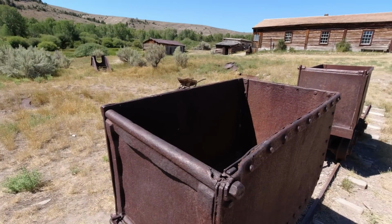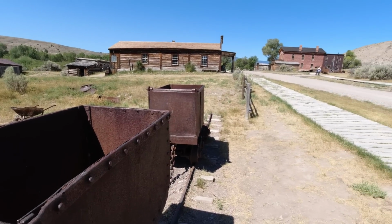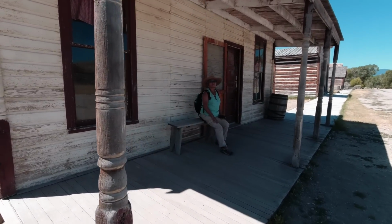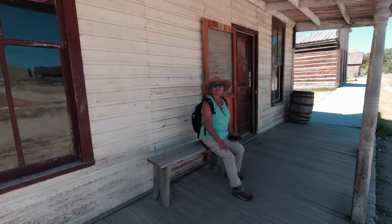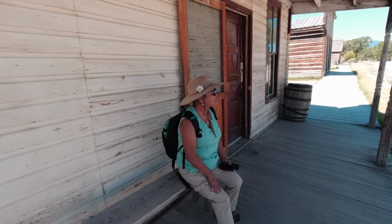I'll put you over here in the shade, Mom. I'm going to walk up. I don't know if I need to walk up to that house or not. I'm going to that house. Pretty cool, huh? Yeah.